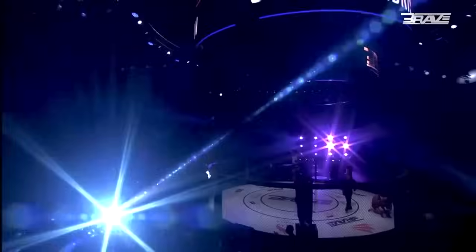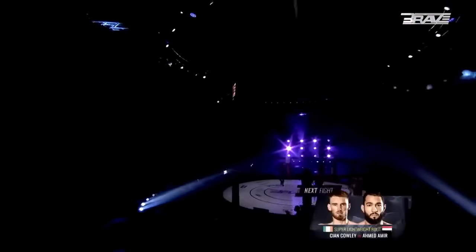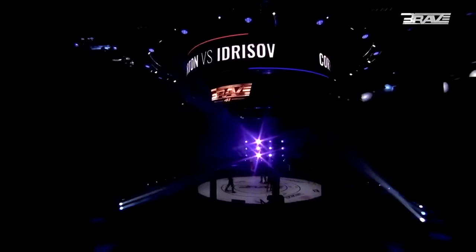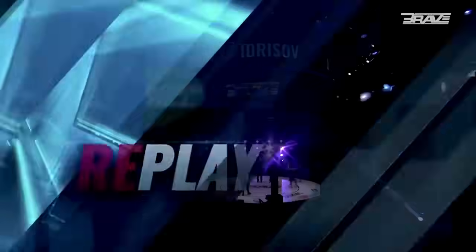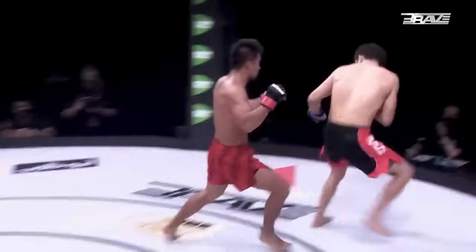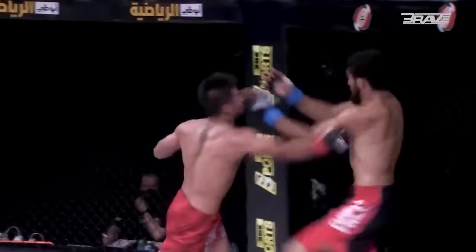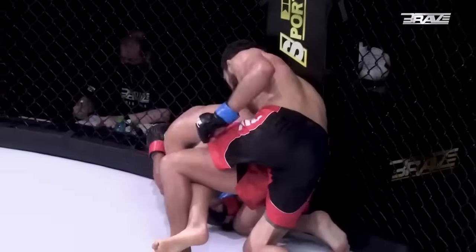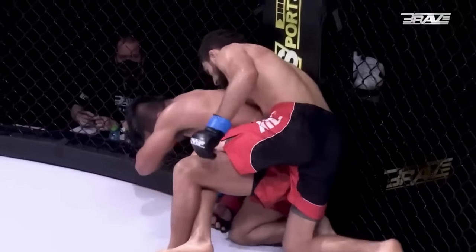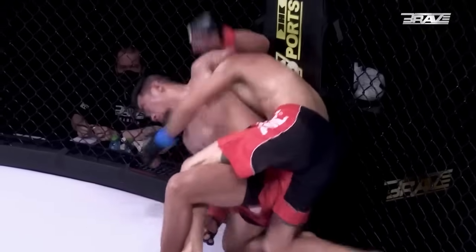There it is. Potentially under the new scoring system, could any of those rounds be a 10-8 round because they were so dominant? I believe the third round was potentially a 10-8, but there's not a lot of those being called yet. I think in a year or two there will be. I think we're looking at a 32-27 round.